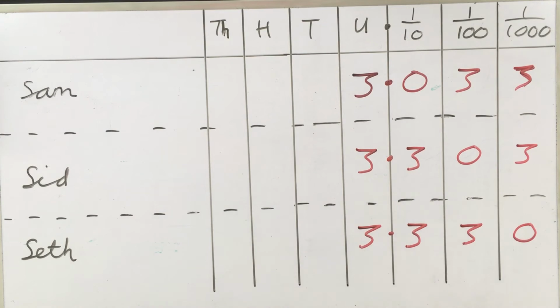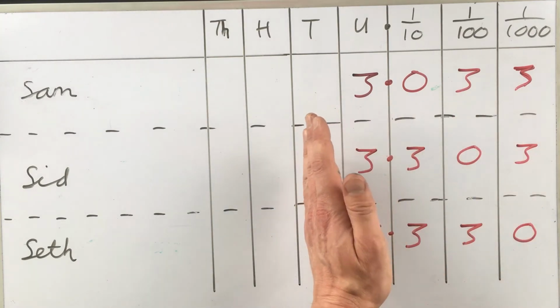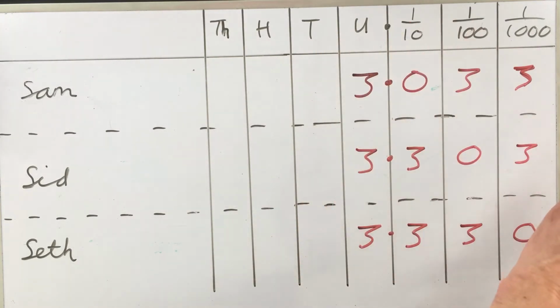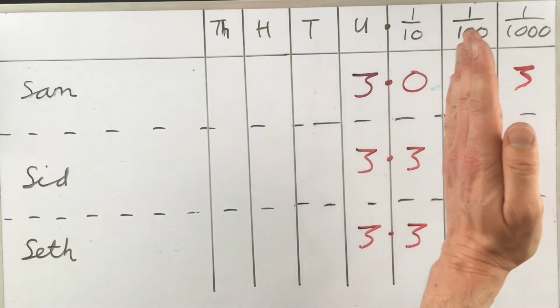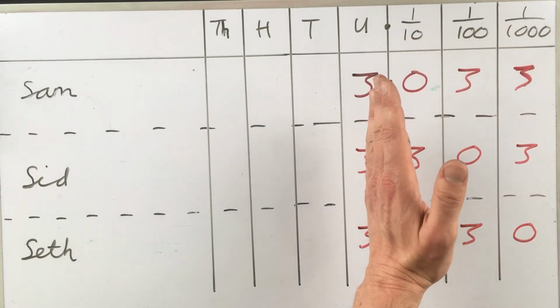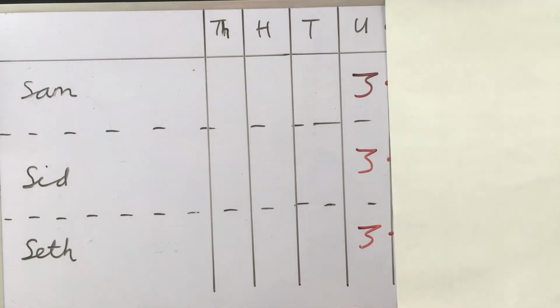To compare these numbers, you simply have to look at the most significant digit first, the ones furthest to the left, because the ones on the left are bigger than the ones on the right. Each time you go to the next column, it gets 10 times bigger, 10 times bigger, and 10 times bigger again. So we start by looking at whole ones. Each of the snakes is 3 whole meters, so we can't tell the difference with just that column.